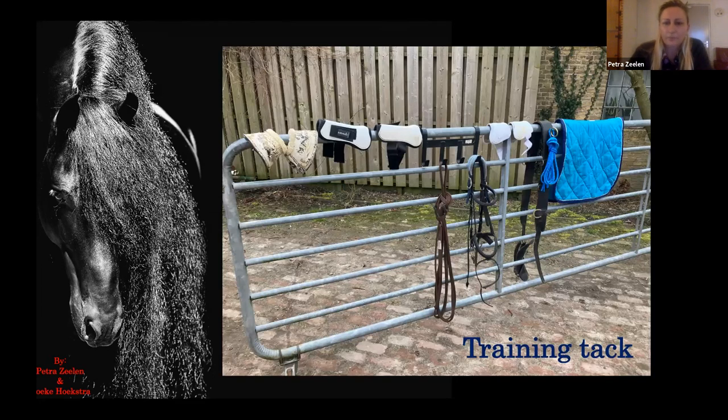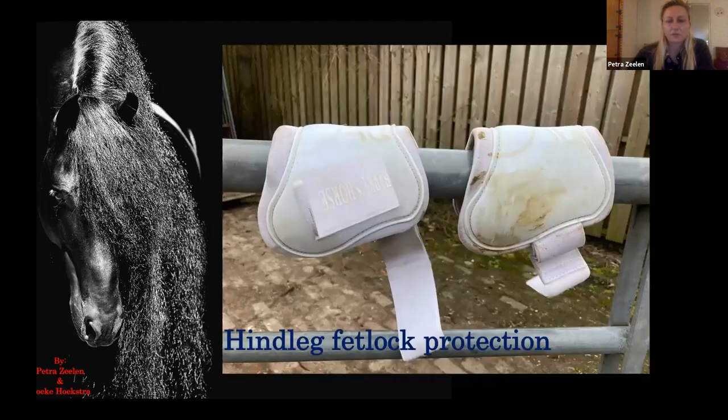So I stalled it out. This is my basics, what I use for lunging. Hind leg fetlock protection. The reason I use that is you don't want any damage to show up on the legs before you go to the keuring, because a judge will notice it. If the horse hits his hind legs like that, or if your horse never had shoes on before and hits the hind leg like that, it can give a little wound or a little scar.